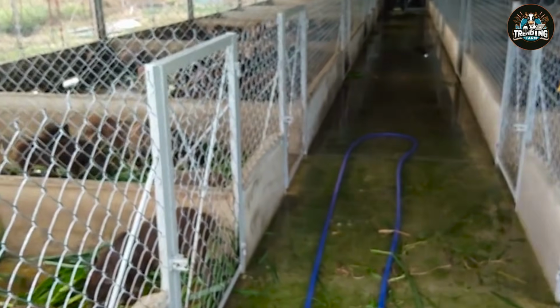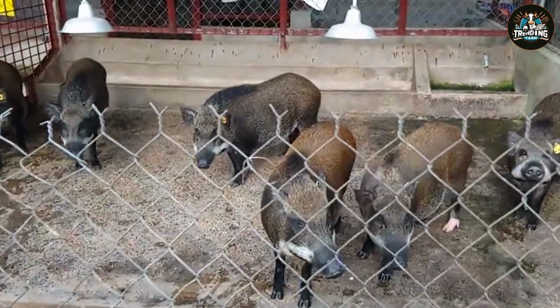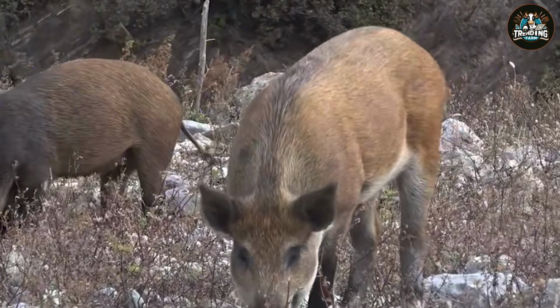allowing for natural behaviors such as foraging and social interaction.